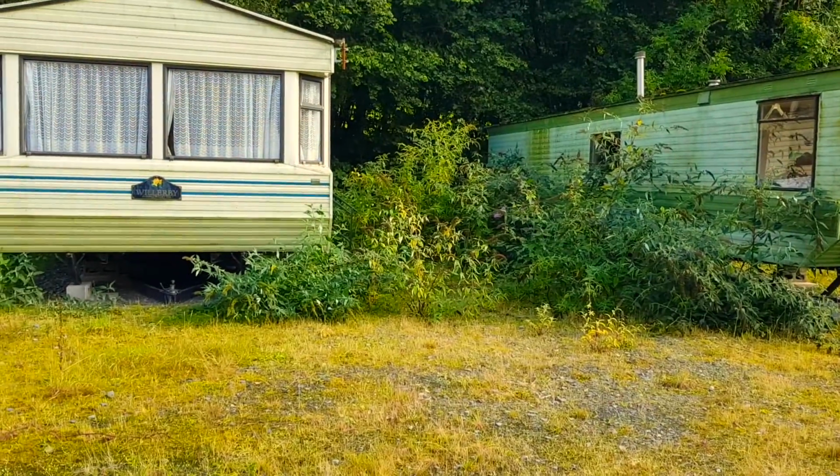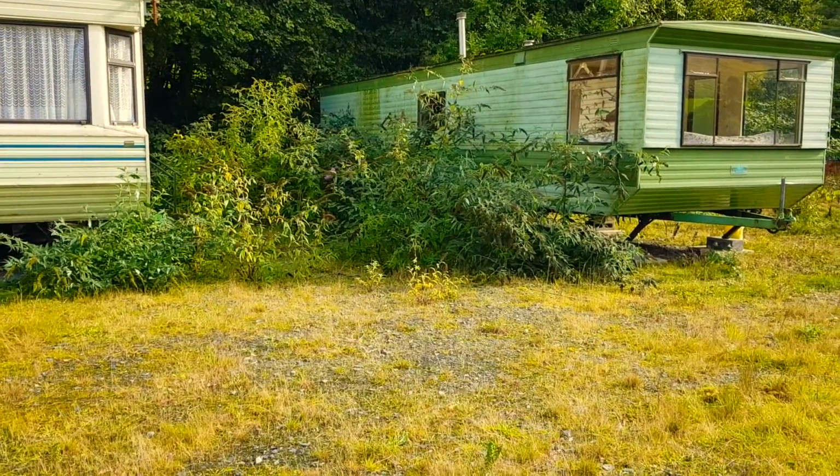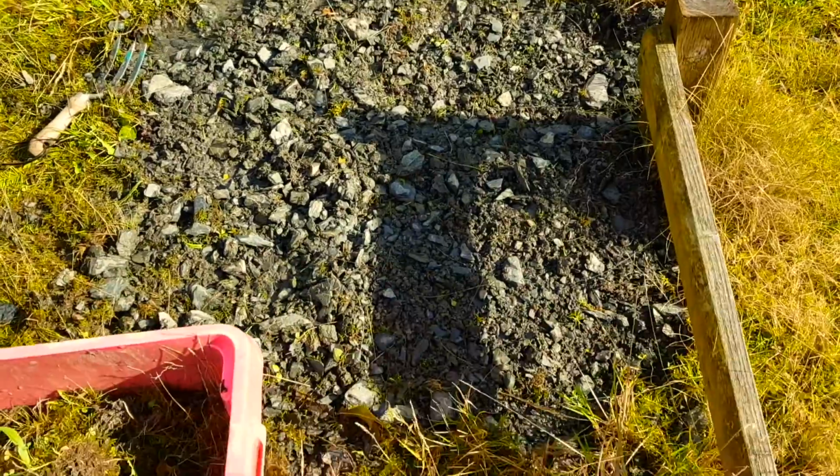Anyway, I want to clear around the caravan. Those buddleias were never there, by the way. They've just grown there, seeded themselves and grown there. But this is the patch that I've done so far.